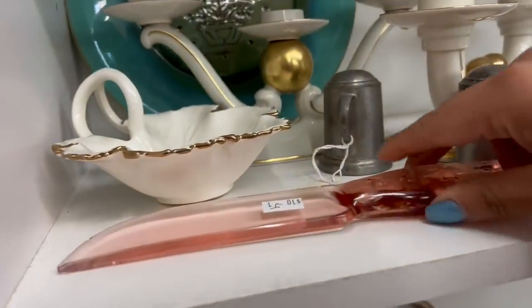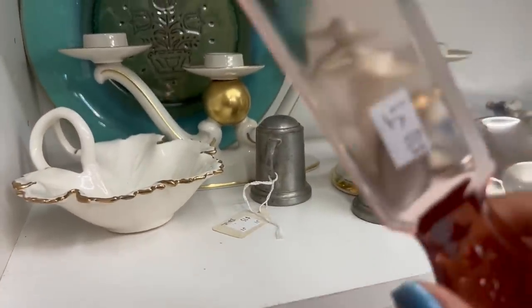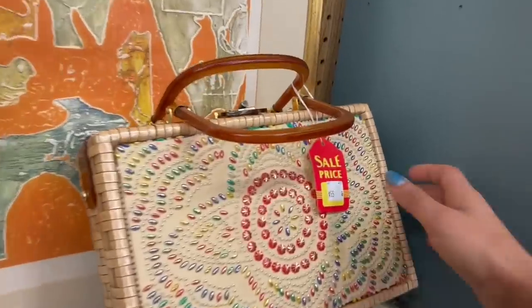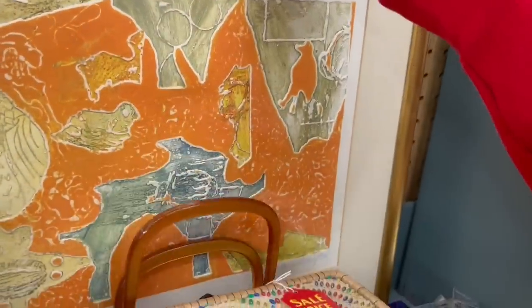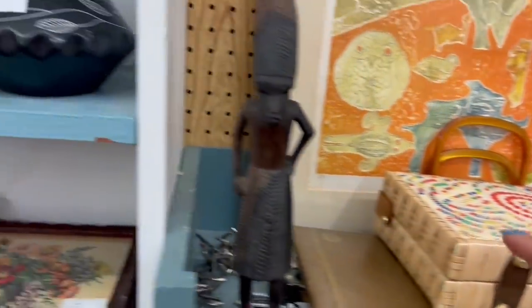The other thing that kind of interested me here was this pink depression glass knife. That's kind of crazy, isn't it? Huh. And I really like this box purse. Very cool. $55 is definitely retail though. Looks like it might even be Bakelite on the top. Oh my gosh, I'm having a hard time. Let me just leave that as is.